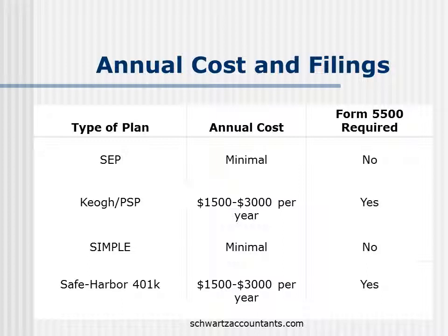How expensive is it to maintain these plans? The cost is minimal for SEPs and Simples, while maintaining a KEO, profit-sharing plan, or Safe Harbor 401k plan can run $1,500 to $3,000 or more per year. And while SEPs and Simples don't need to complete and submit a Form 5500 to the IRS each year, the other plans do. And even though there is no tax due with these information returns, there is a failure to file penalty of $25 per day that the form is late, which adds up to real money pretty quick.